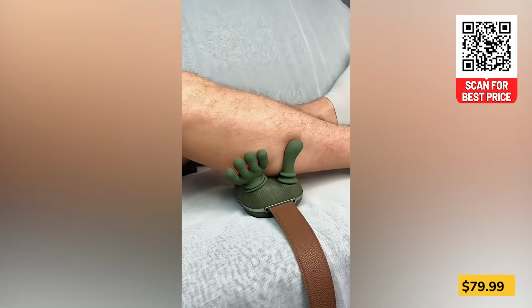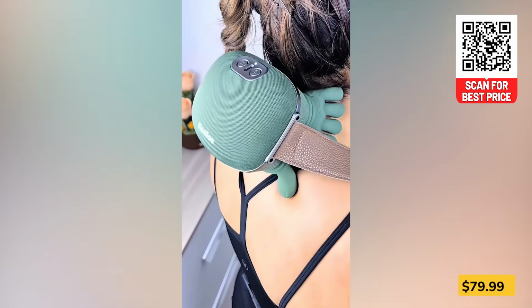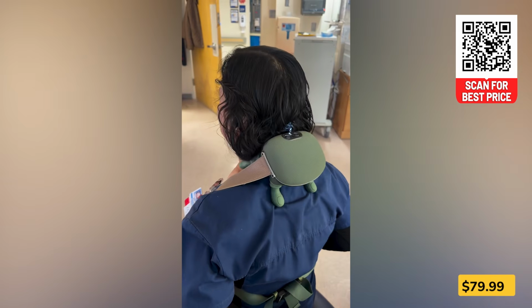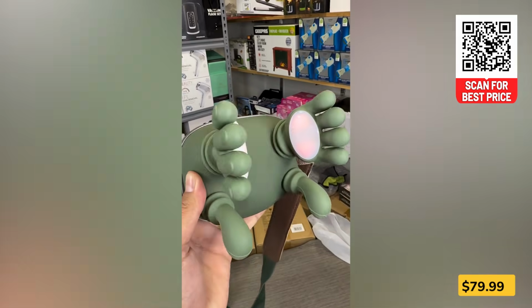You simply drape it over your shoulders, press a button, and let it do the work for you. It's great for your neck, shoulders, and upper back whenever you need quick relief at home or after a long day.